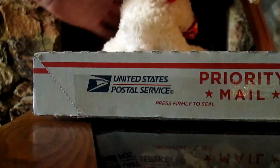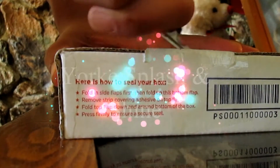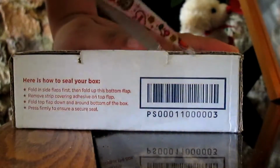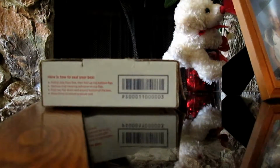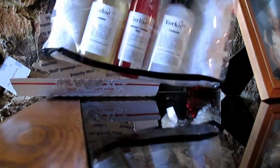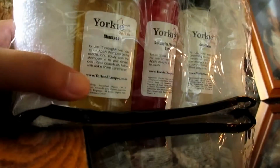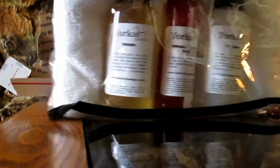Okay, so this is the store I order everything from. It's from Yorkie Splash and Shine. I love, love, love their products. I got a little travel kit because we're gonna be traveling. How cute. I ordered the little travel sample kit. And these shampoos smell absolutely great. Okay, so let me show them to you.